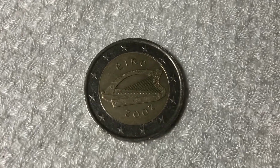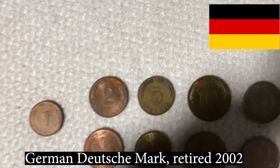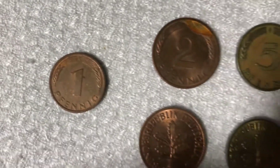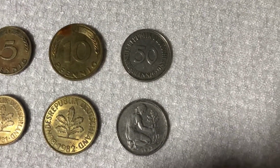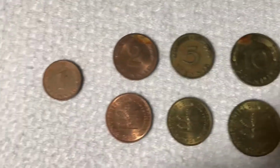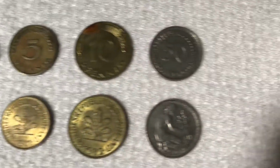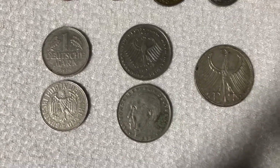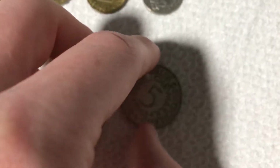There you go. Next up we've got the Deutschmark, and this is what Germany used to use before the euro came in. For the Deutschmark, you had 100 Pfennigs to 1 Deutschmark. There's 2 and 5 Pfennigs. And 10 and 50. With these ones, the backs of every coin is an oak sprig, except for the 50, where instead it's a woman planting one. And then here you've got 1, 2, and 5 Deutschmarks. On the back it says Republik Deutschland, and Deutschland is basically the German word for Germany, so it means Republic of Germany.